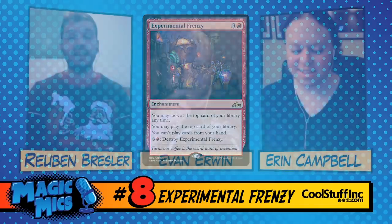Sorry, go ahead. No, I was just gonna say there's a deck floating around vintage called Hot Coffee, which revolves around this card. Oh, perfect. Awesome. What does it do? It's a typical Oath deck that happens to have Frenzy, and then you're able to kind of bounce everything and do it all over again. And yeah, it's hilariously fun.